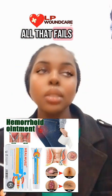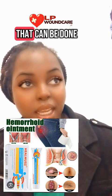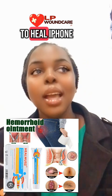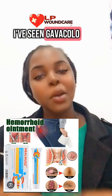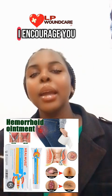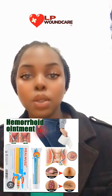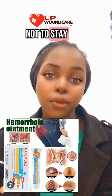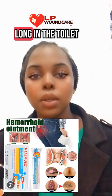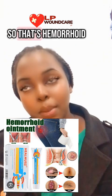Then if all that fails, there is a surgery they can do, the anal ligation. It is quite expensive, but it doesn't take a long time, and wounds take a short time to heal. I, for one, have witnessed it being done. I've seen the procedure, hemorrhoidectomy. So, pregnant women, I encourage you to take a lot of water, and also as you're passing stool, I encourage you not to stay for long, because there is a saying that hemorrhoids are common to people that take long in the toilet, seated on the toilet seat. So that's hemorrhoids for you.